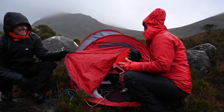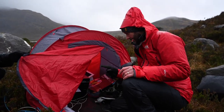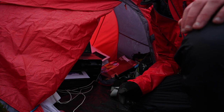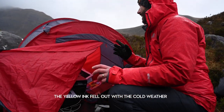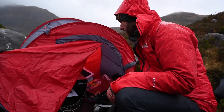Okay, so as you can see, conditions have got slightly worse now, but we've erected a tent and the print's finally coming out, so it's looking pretty good. Slightly odd colour cast, but we can sort that out later. That'll be the red from the tent. Obviously just the red filtering through from the tent. But it's looking pretty good.